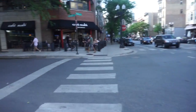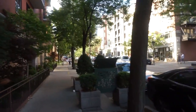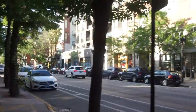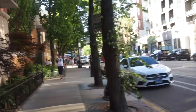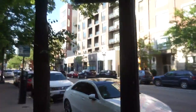So let's go check everything out. So lots of bars, restaurants, little shops. Again, beautiful day after, obviously, a long winter and now pretty much ending all of the quote unquote lockdowns here and around Chicago, especially for those who are vaccinated. It's crazy, just absolutely crazy how many people are out and about in full swing today.